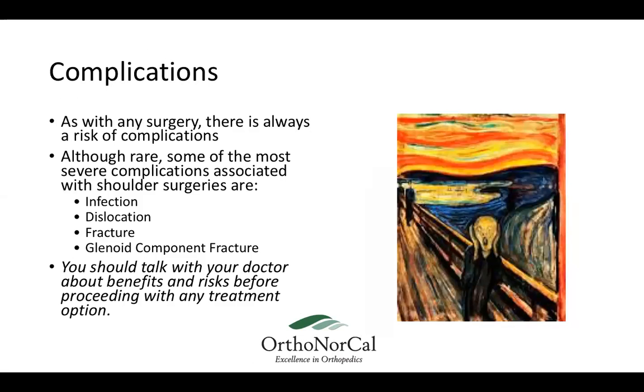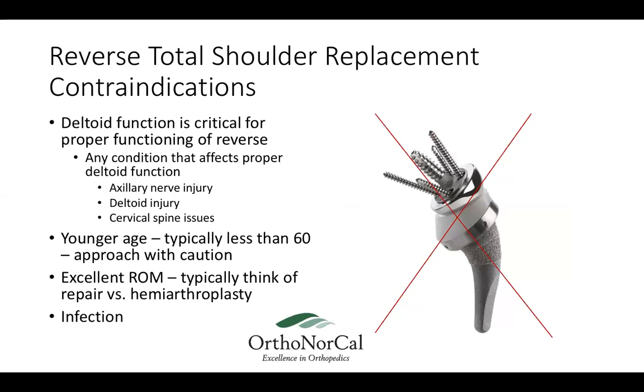Of course, no surgery comes without risks. The risks of any surgery are bleeding, infection, nerve injury. Some of the more severe complications that we see with this type of surgery are infection, dislocation, fracture, or failure of the glenoid component. So again, before you proceed with this, you should understand what the risks and benefits are before proceeding with any treatment option.